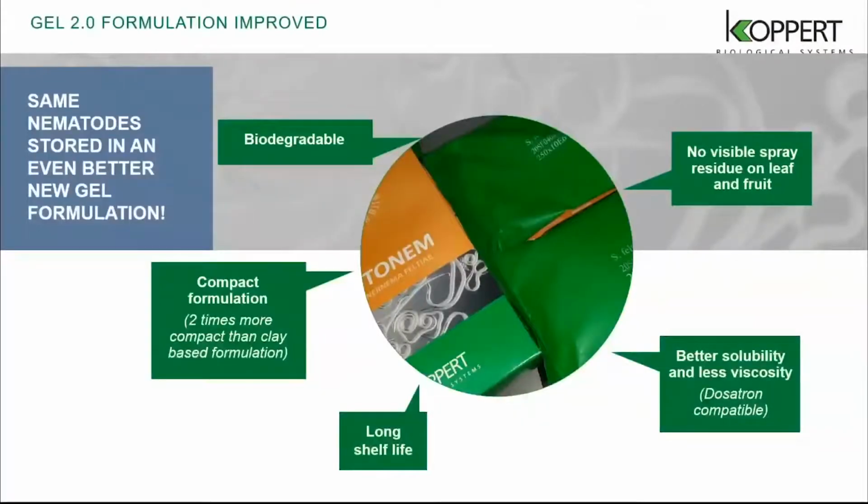That's it. So basically, what we're saying here, we've got a new gel formulation. Now, there was a video I'd love to show you, but unfortunately, it won't link up today. But we'll maybe see it in the how-to video a little bit, how well the nematodes dissolve now. Everything's biodegradable. It dissolves very well. It doesn't have any residue on the leaves, and it's got a long shelf life.